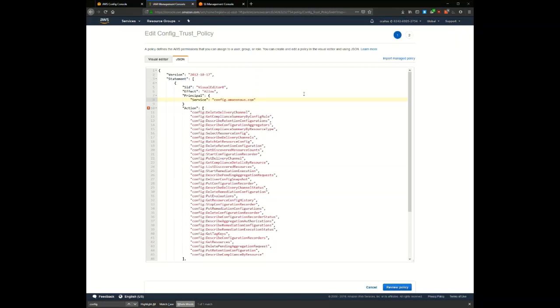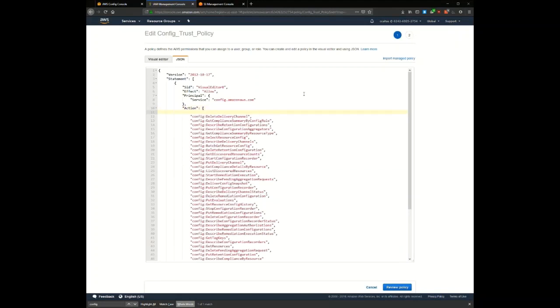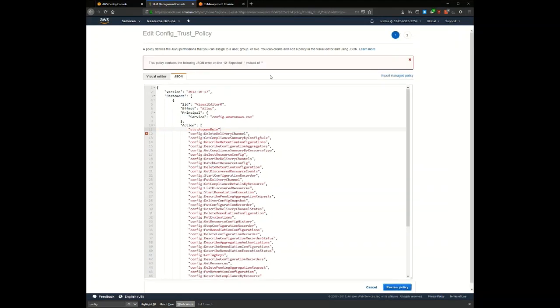And it's allowing the service, AWS Config, to actually be the principal. We're going to add one more action to allow it to assume the role. Dealing with error codes is always fun, but part of the process. And it was just a comma.